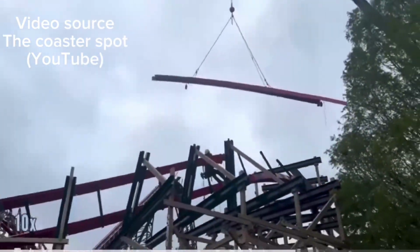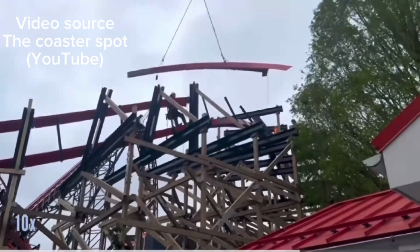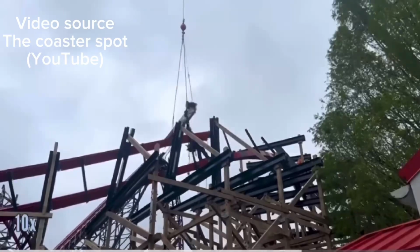Now we have some more footage for you guys. This track piece is going to be lifted up and installed on the other side of the coaster that we showed you earlier in the video.